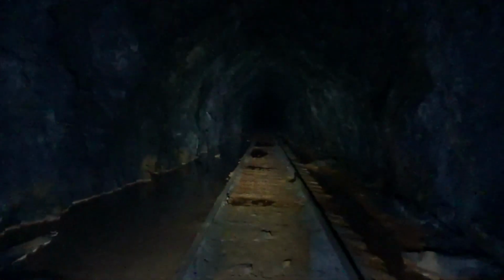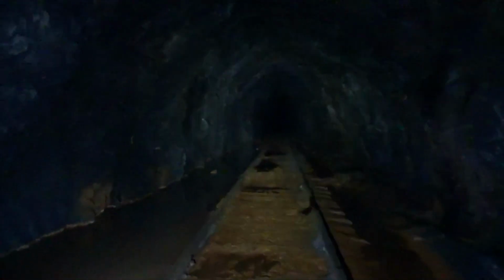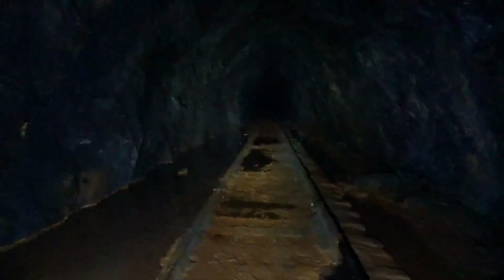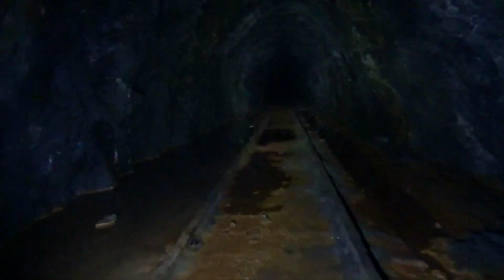But you think about something like this that would be active for 100 years, and then one day they just stop hauling trains. And they were in such a hurry during abandonment they didn't even lift the rail to scrap. You can't even see the other end of the tunnel. This thing is so big. It doesn't even have the aesthetic of a train tunnel. It has the aesthetic of a gangway in a coal mine for sure.